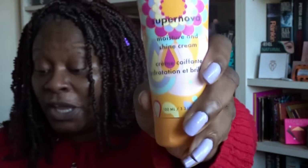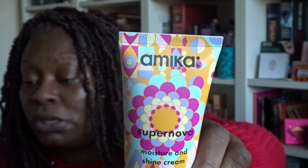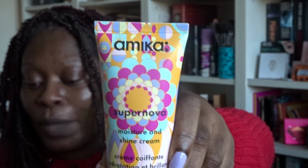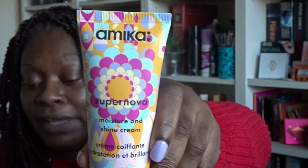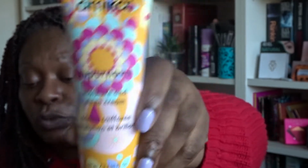It's not a cheap brand, but it smells gorgeous and it's really good quality stuff as well. It does the job. So what we have here from Amika is a Supernova Moisture and Shine Cream. So I'm just going to enlarge it so I can read the print. Just remember, I'm in my 50s, so you know, the eyesight and all that. Supernova Moisture Plus Shine Cream is a weightless leave-in cream that provides superior hydration, detangling and lightweight conditioning, leaving hair supernaturally soft and smooth with a brilliant shine. And the suggested retail price for this is $25.